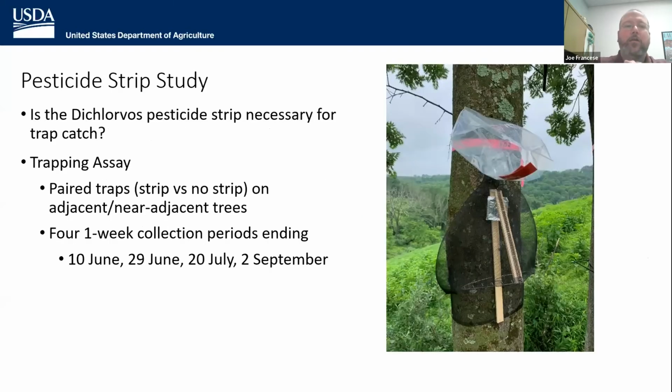So one of the questions that came up last year was, is the Dichlorvos pesticide strip necessary for trap catch, and do we actually need to have it in the trap? I know there are some questions about pesticide use, and not everybody can do this in every location, because handling these strips is not always ideal. So we did a trapping assay, strip and no strip, and insects were placed in the bags beforehand, and then we also collected insects as they were coming into the traps.